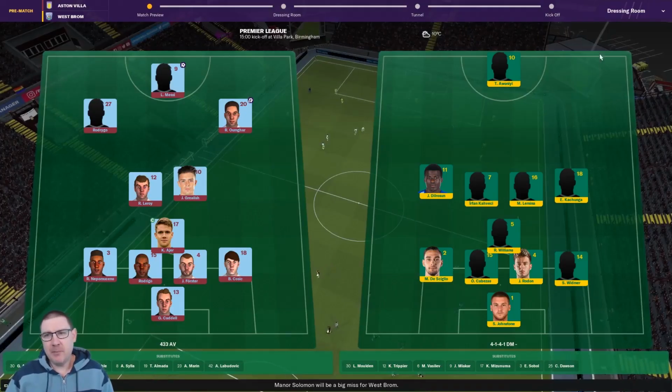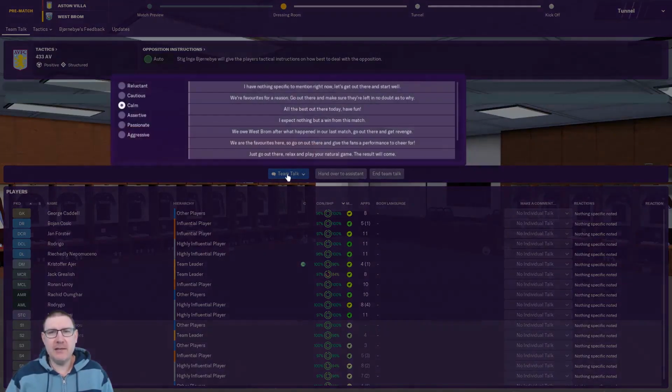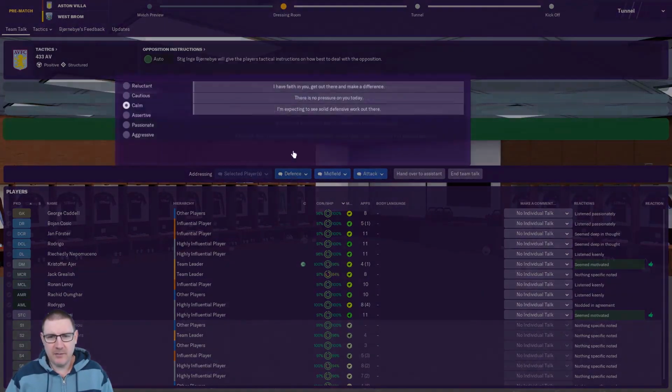They do indeed park the bus. Now, I did mention last episode that we were trying to get Messi for another year. He did sign that contract, so he's on less money now. I think he's down to about 150 grand a week, which is nice. We've been the favourites for a reason. Go out there. All right, let's go with that.